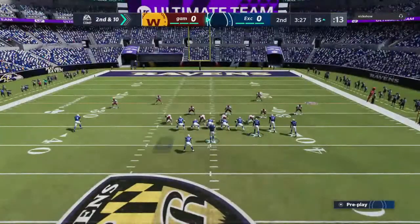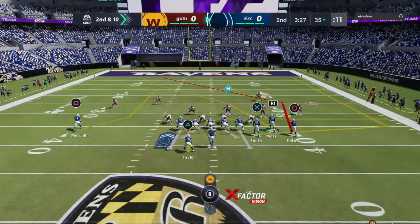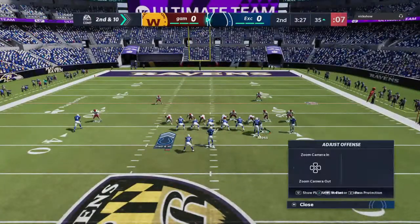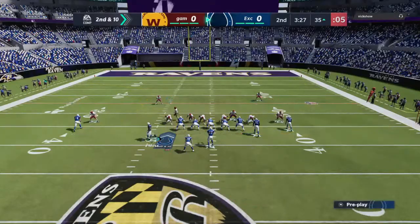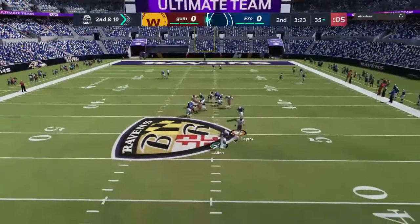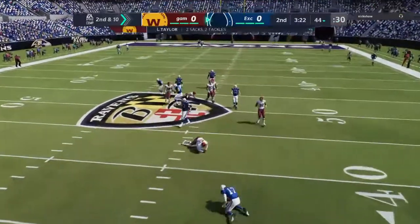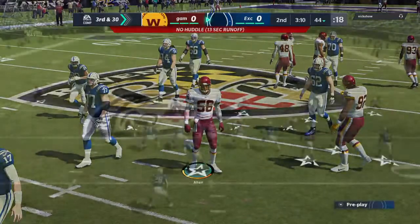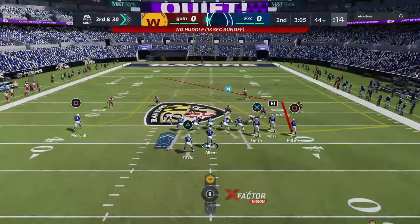Here's 2nd and 10 now from the 35. Throwing again. Allen. And a big loss here as he's taken down. Lawrence Taylor picks up his 2nd sack of the afternoon.